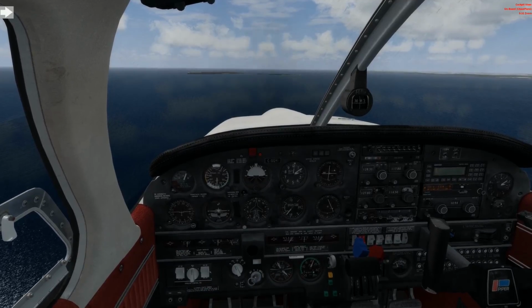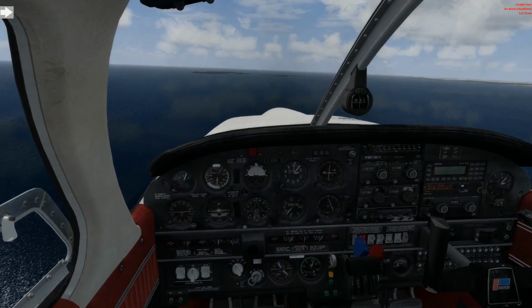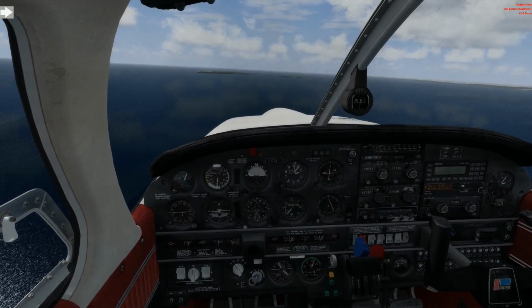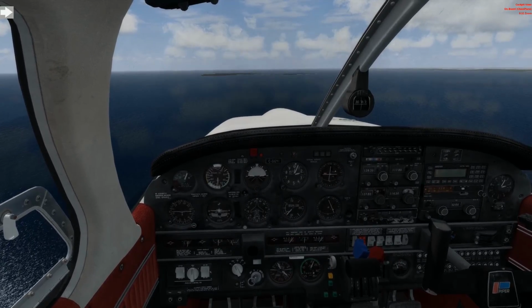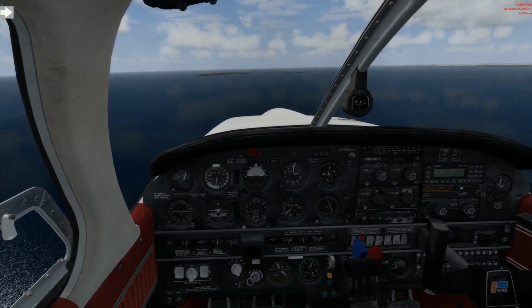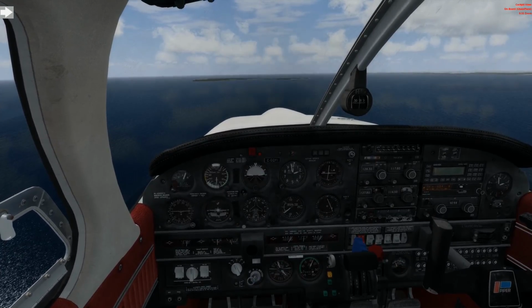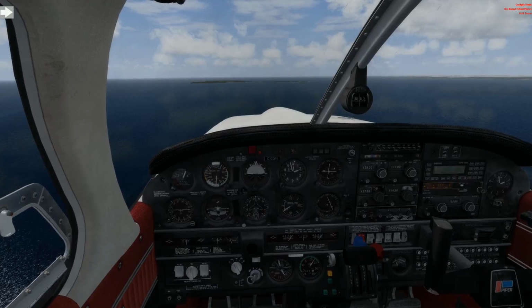So as I mentioned, we will do a low pass on the airfield, and then enter the downwind for our preferred runway. I hope this sounds good to you guys. Here's 2,000 feet. Let's level off.